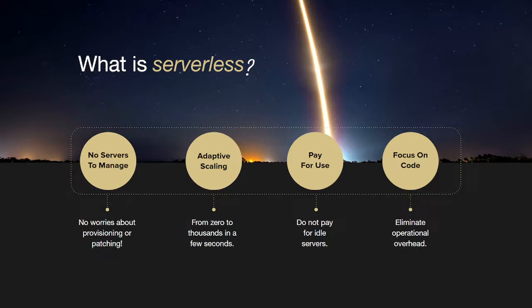But what is it? Well, it's multiple things. The first, which is really important, is there are no servers for you to manage as a developer. So you don't have to worry about provisioning servers or patching servers. That's all taken care of. Second, adaptive scaling. If it's not in use, you're not paying for it. That's the pay-per-use, which is great, so it can scale down to zero. But if you suddenly get a lot of traffic, it will automatically scale up and then serve your customers' needs. So you don't pay for idle servers, which happens a lot. Your servers are constantly running. Maybe there's one visitor an hour, maybe there's no visitor, and you're still paying for it. And that's something that serverless can solve for you.